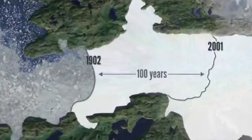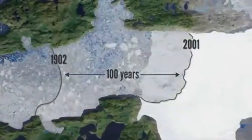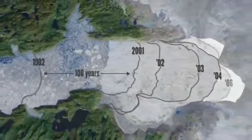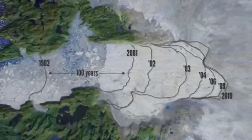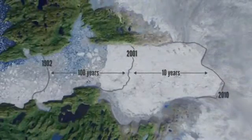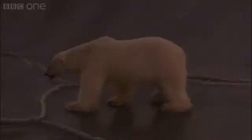In the 100 years between 1900 and 2000, 8 miles of glaciers melted away in this area of Greenland. But between 2000 and 2010, 9 miles of glaciers melted. The glaciers melted more in those 10 years than they did in the whole 100 years beforehand.